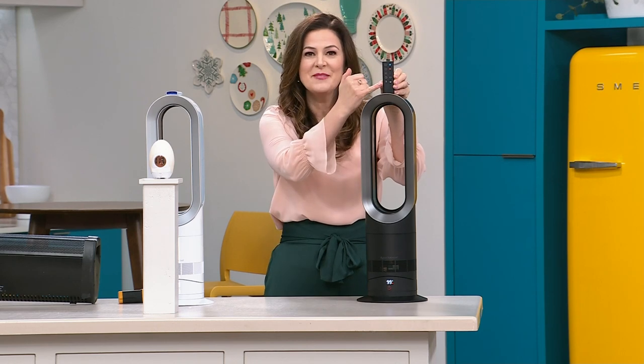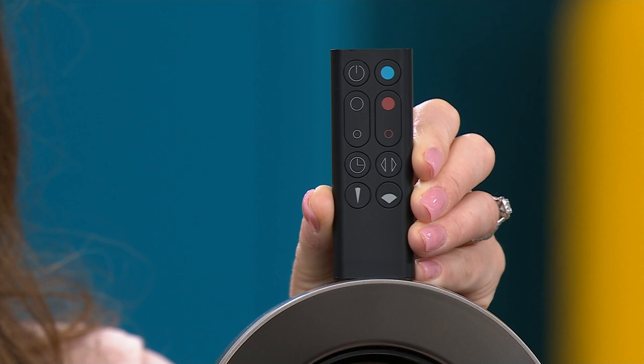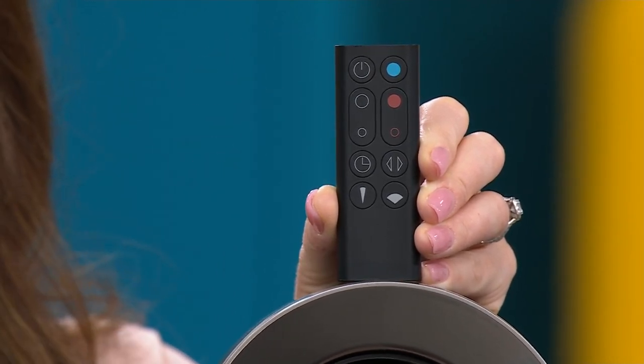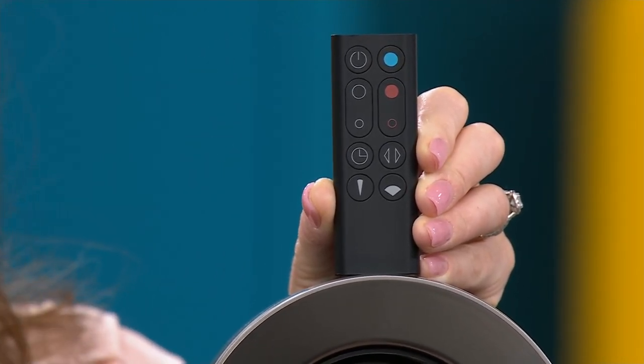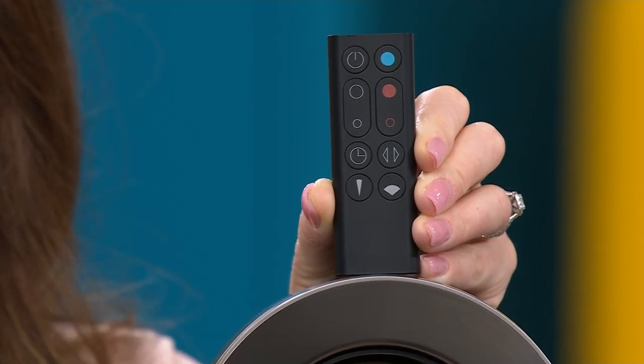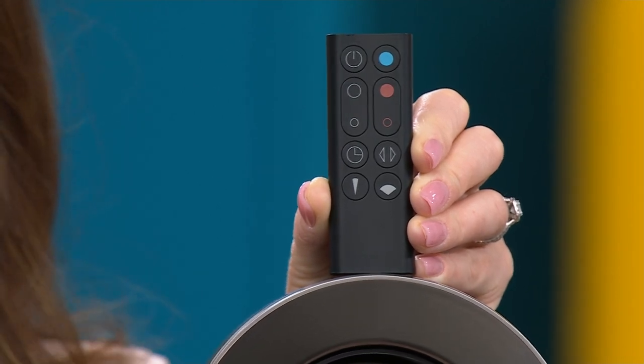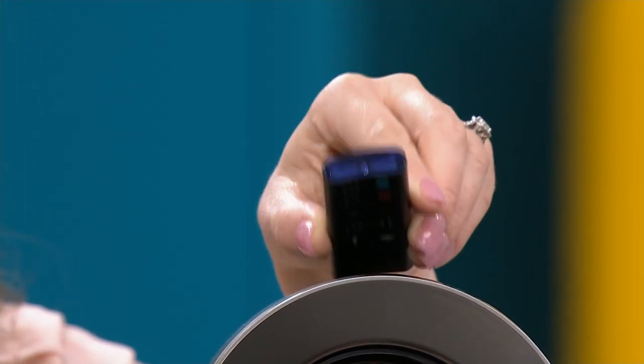And as you can see, you don't need a book to read. You don't need a class to take. It's really quite self-explanatory. Blue for cooling, red for heating. Intelligent thermostat. You get to select your favorite temperature. 10 individual airflow settings. Sleep setting. Have it go to sleep after 15 minutes to 9 hours. Oscillation, turn side to side, jet focus and diffuse mode.